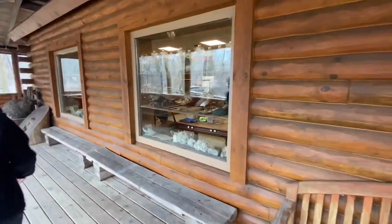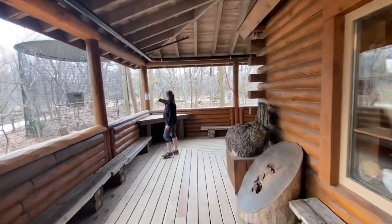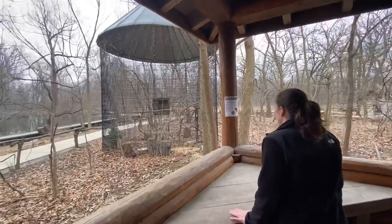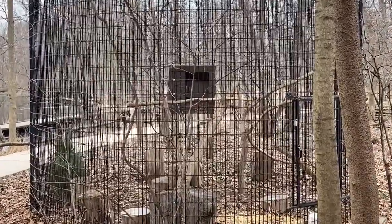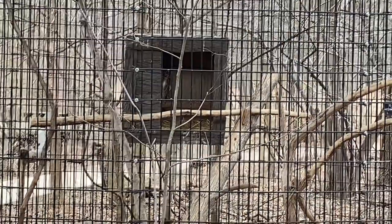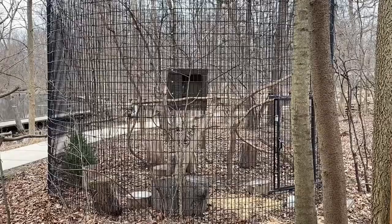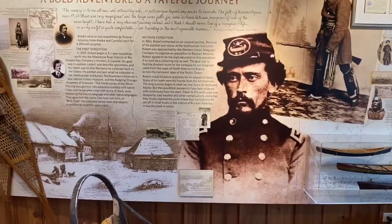Let me see if I can see an owl. Oh, look at the birds. Oh, it's so neat. Oh, see, there's an owl. He's peeking out. Do you see him? Oh. Look how cool that is. Let's see if I can zoom in for you guys. He's right there. He looks like he's cold. Yeah, he's right there.